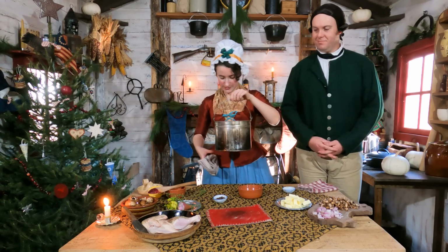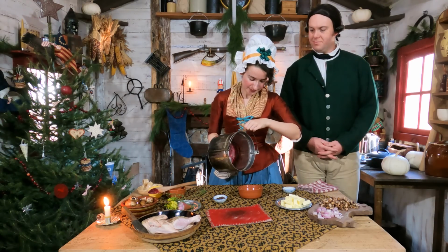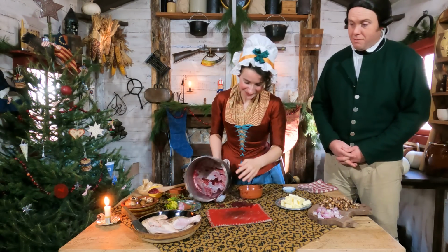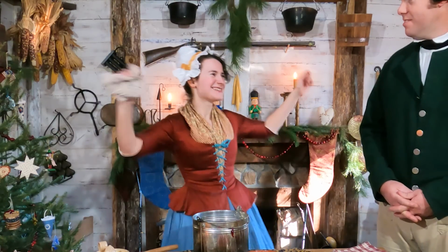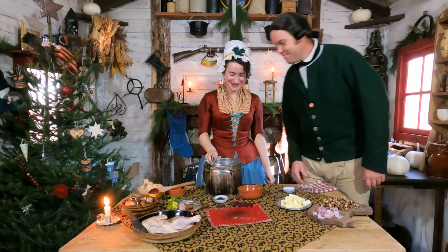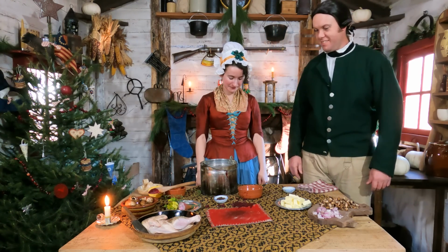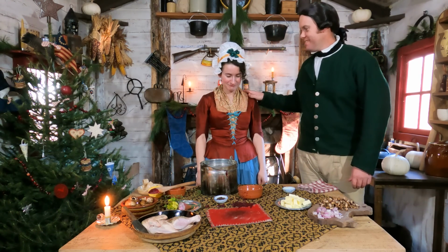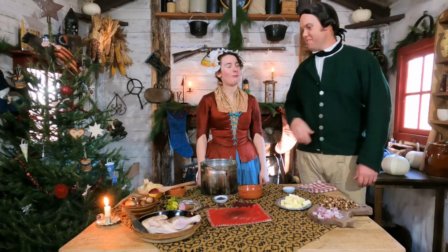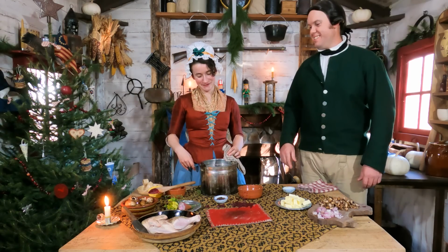So let me just pour, hopefully pour this into here. Oh, look out, look out, look out! No! There's still half of it in the pot. Put what's in there in the bowl. This ain't easy to do with this kind of a bucket.